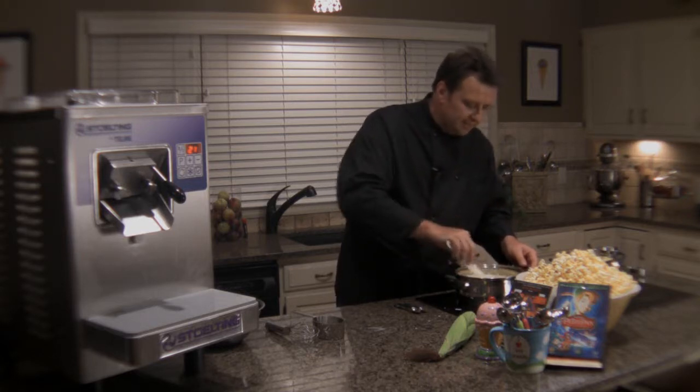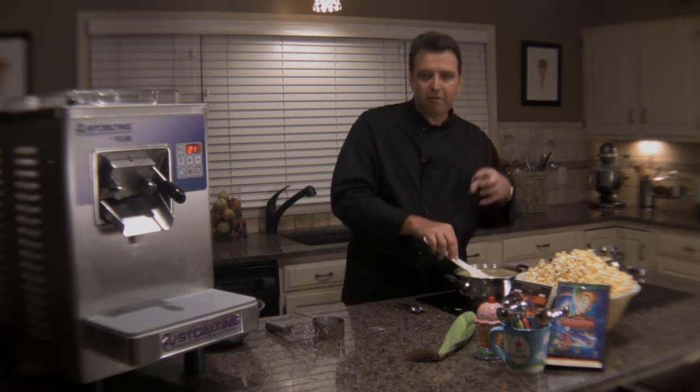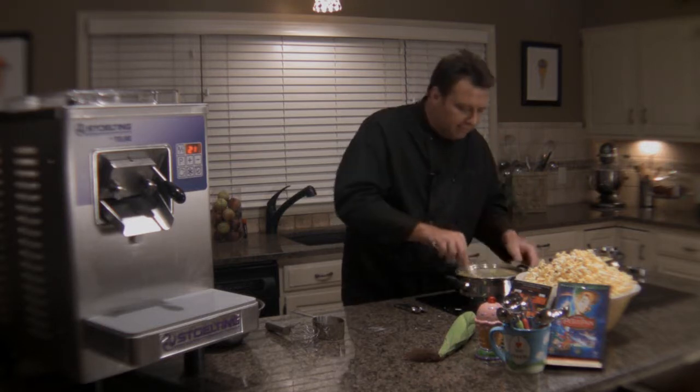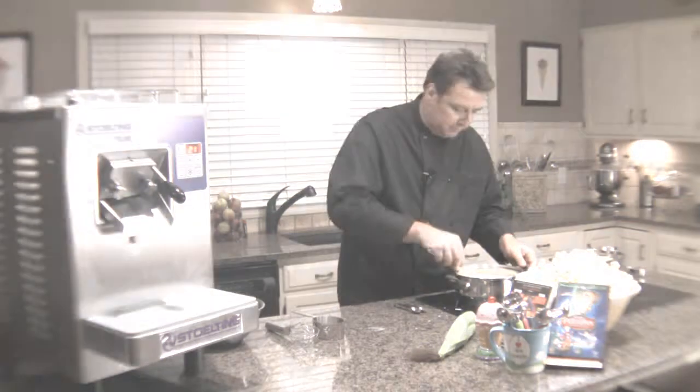Fantastic. So we're going to let that come to the simmer, and again those popcorn kernels will reduce down, and a lot of the flavour profiles that are in that popcorn will actually infuse into our cream mixture. Fantastic. I'm very excited, as so you should be as well.